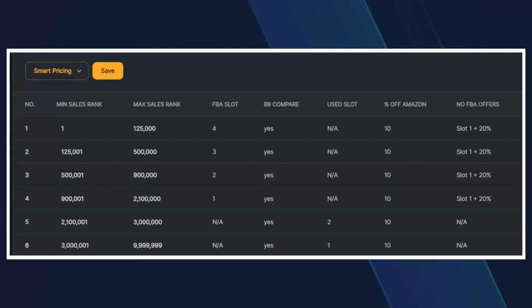Now, if you look at our slower moving books, the higher sales rank stuff, 2.1 million, 3 million, for this stuff we just match the buy box. We're not going to try and be greedy. But if we know the book sells fast, we're going to price it higher. So you can do this manually, or all my GoTo Lister users out there, which a lot of people are GoTo Listers, type in GoTo in the chat if you're a GoTo Lister user. You can turn on smart pricing, and this is really going to help you boost your profits as a bookseller.